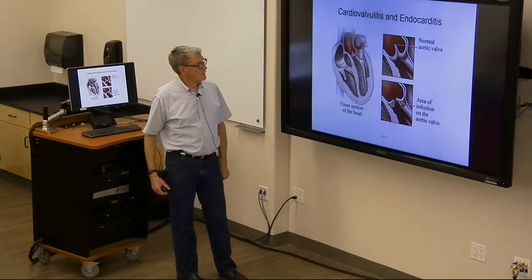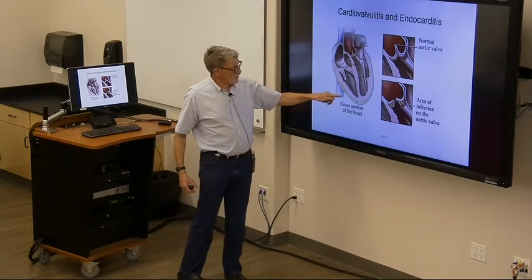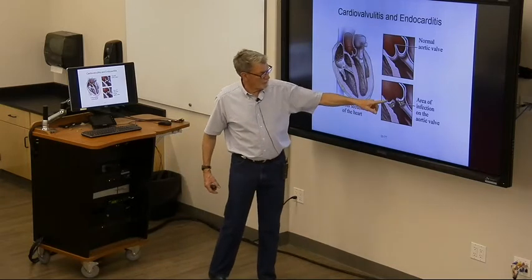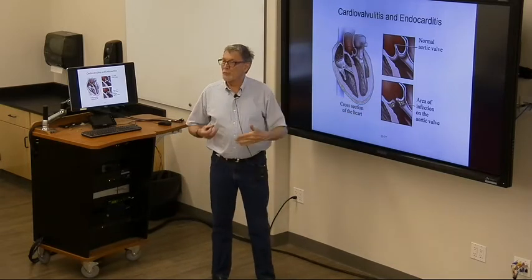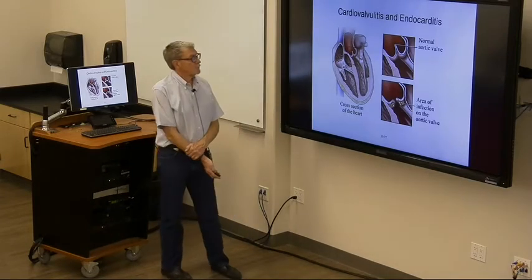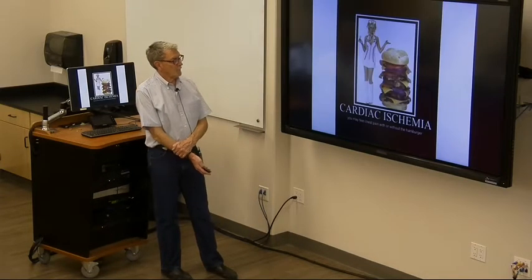Endocarditis, the inflammation of the inner lining of the heart, which is likely to inflame the valves and make them so they can't open or close properly. Cardiac ischemia.